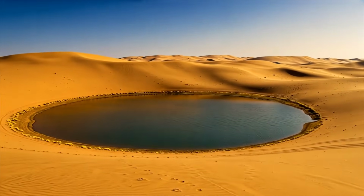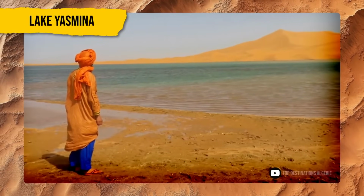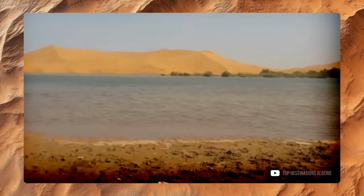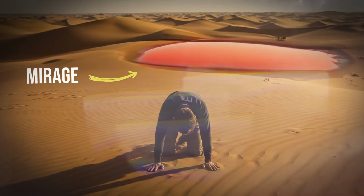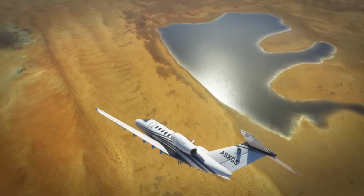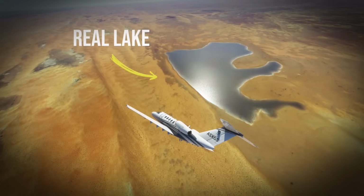These lakes may only last for a limited time, but that doesn't mean they shouldn't have names. For instance, the beautiful lake adorned with swaying palms that you see is called Lake Yasmina, located in the oasis town of Merzouga. In certain areas of the desert, where the dunes rise, it may appear as though you're looking at a mirage, but it's not. The sand dunes are partially covered by water.